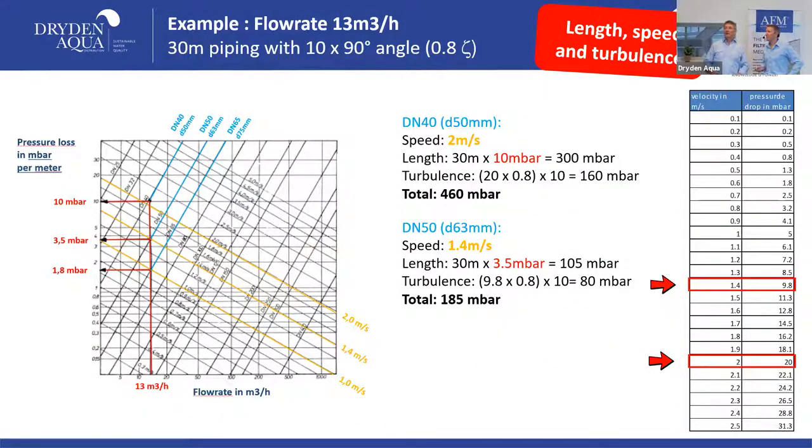Same calculation as before, but now we have 1.4 meters per second. We have this 3.5 millibars per meter, 30 meters, 105 millibars. That's the pipe. And then now the fittings. For 1.4 that we find in the table, pressure loss 9.8 millibar. We multiply this again with 0.8, and then we have the pressure loss for one: 8 millibar. We multiply it with 10, 80. Together, 185, 200. So look at that difference. It's massive.